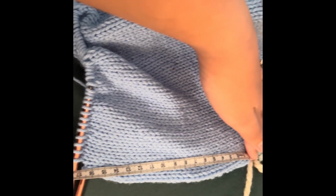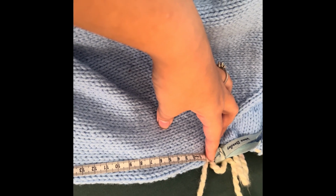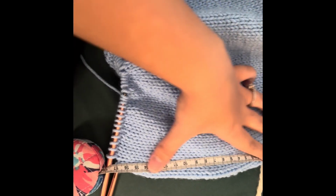I don't know how many centimeters I'm at. Last time I measured it, which was an hour ago, it was about 15 centimeters down, and so there were 7 centimeters left. So I don't know how many centimeters I've added since then. It is at 18 centimeters, so I'm about 4 centimeters away from finishing it and seeing if it's a good length for me. Now I'm going to knit for 12 minutes exactly.